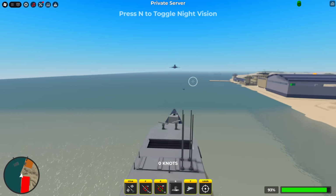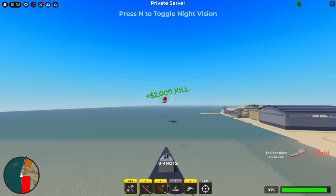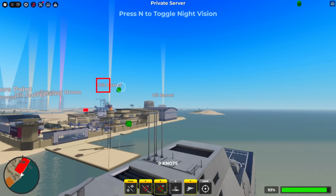Now moving on to the main cannon, it will be able to actually 2-shot the F35. However, the problem with it is it's just so hard to actually aim with these cannons because they're a lot slower and less accurate. Now moving on to the lock-on range of the AI turrets.